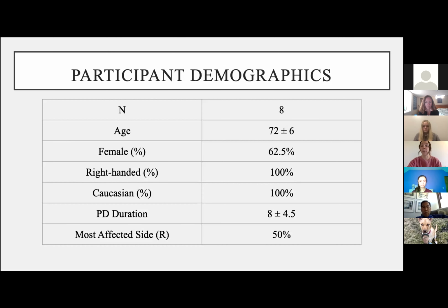So here are participant demographics. We had 8 participants total with an average age of about 72. A little more than half were female at 62.5%. 100% were right-handed and 100% were Caucasian. The PD duration was about 8 years, and exactly half of our participants had their most affected side as their right side, which could explain some of our results as well, since 100% of them were right-handed and half of them had their most affected side as the right side.